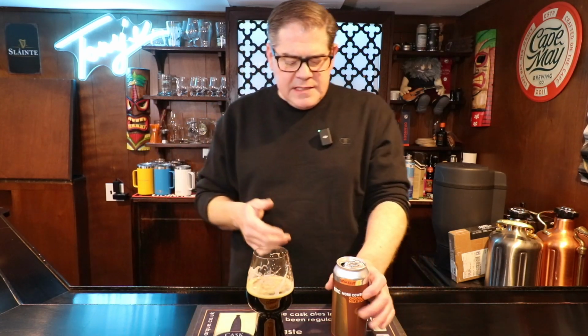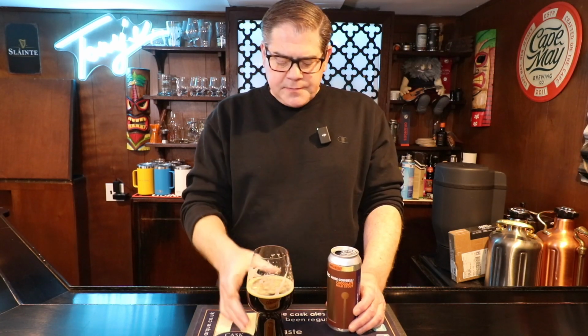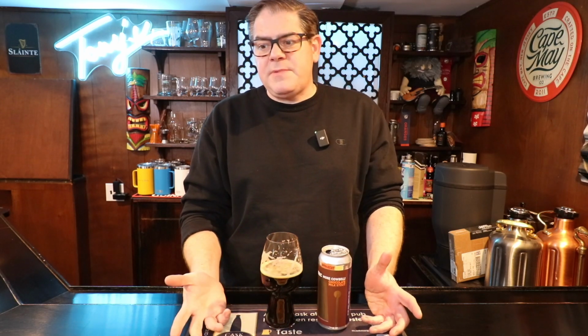Now, I do not know what this cost, but I have had other beers by Singlecut, and they've been in the $5 to $6 range. And you know, at $5 a can, would I buy this? Yes. At $6 a can, would I buy this? I'd probably even go up to 7 or 8, quite frankly, because it is a good beer.